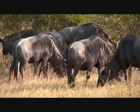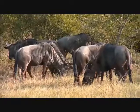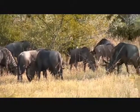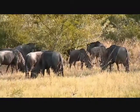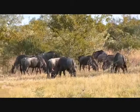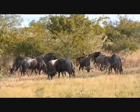Good afternoon, Deborah from Tennessee. Deborah would like to know, what are the wildebeest related to? They are even-toed ungulates, so they're related to quite a few different things, but their closest relations are probably the other antelopes, and more particularly the hartebeest family.